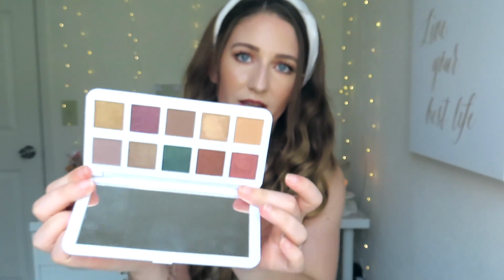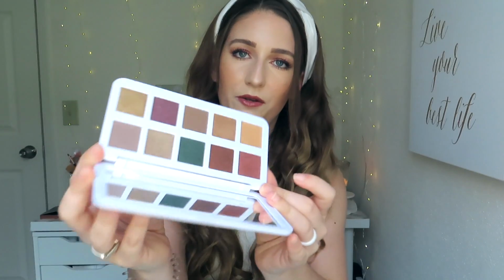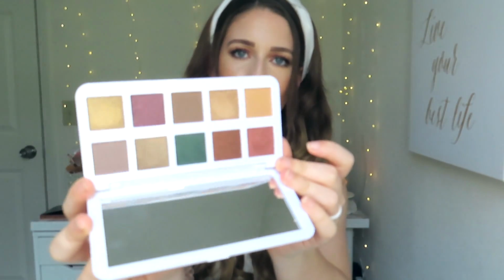This is more of a greenish toned palette. It has a very interesting color scheme, so I'm super excited about it, and I wanted to share it just in case you ever came across it at TJ Maxx and Marshalls. I would definitely recommend picking it up just for the shimmers alone.